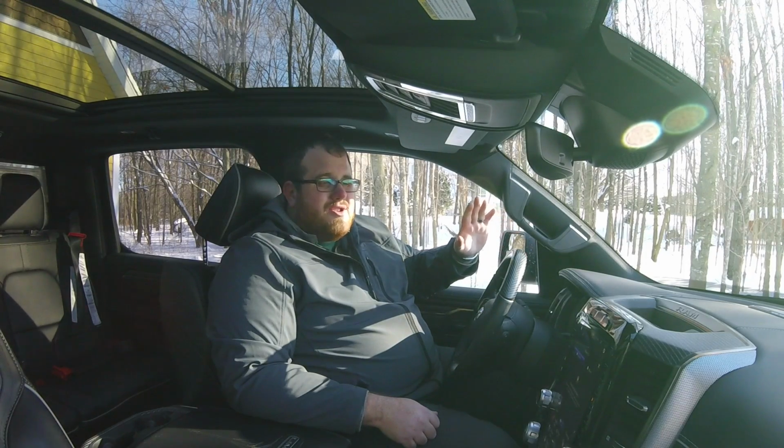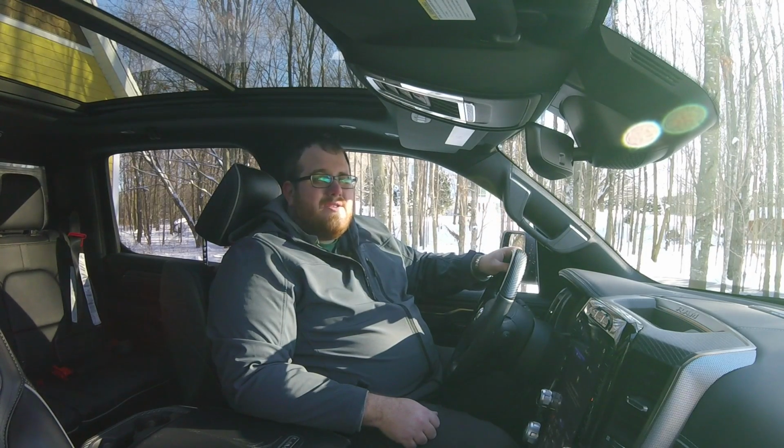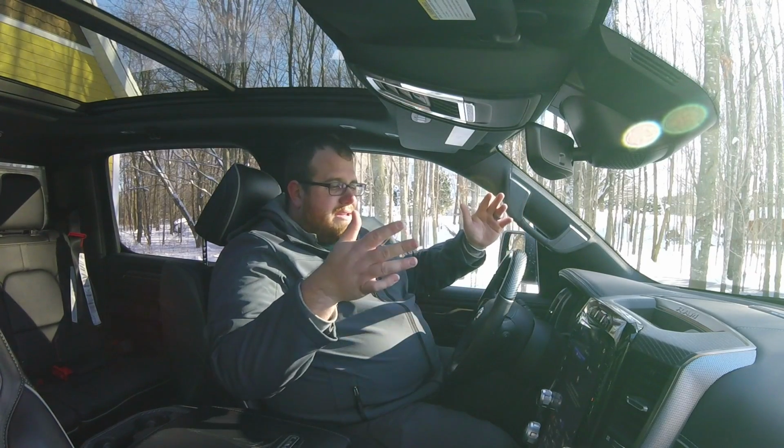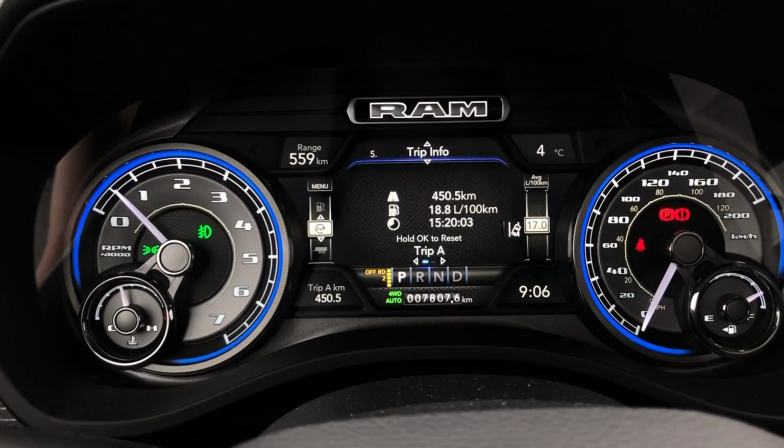I mean, they wanted to make sure they built a truck that would last for a while. Now let's talk about that. We're going to go kind of slowly through the truck here because there is so much to talk about. First off, I want to talk about the 7-inch cluster computer.